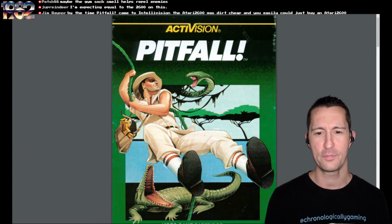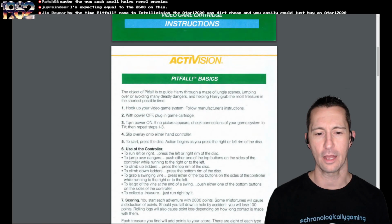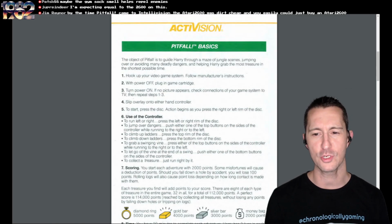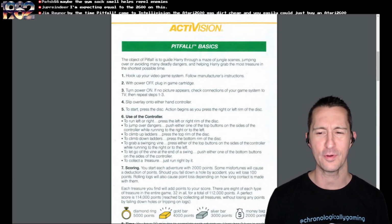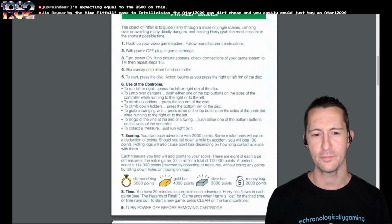Here's the manual for Pitfall, now on your Intellivision by Activision. The object of Pitfall is to guide Harry through a maze of jungle scenes. Oh man, we all know. Jumping over, avoiding many dangers. It shows us how to hook up our system. Slip the overlay onto your hand controller. No, I don't think we need to.